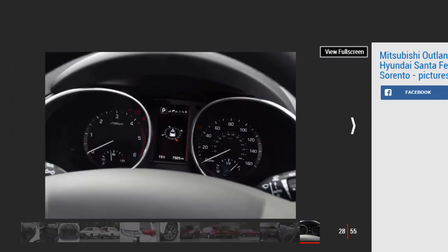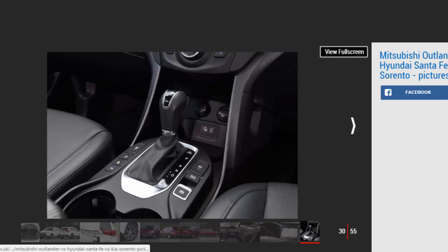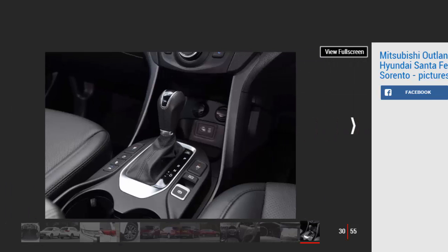Hyundai Santa Fe. Model: Hyundai Santa Fe Premium 7-Seat 2.2 CRDi Auto. Price: £35,745. Engine: 2.2-liter 4-cylinder turbo diesel, 197 bhp. 0 to 60 miles per hour: 9.1 seconds. Test economy: 35.8 mpg/7.9 mpl. CO2: 174 g/km. Annual road tax: £210.